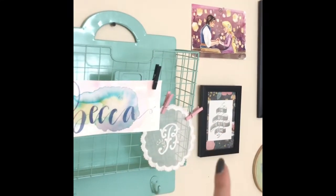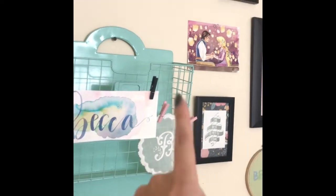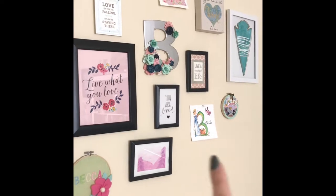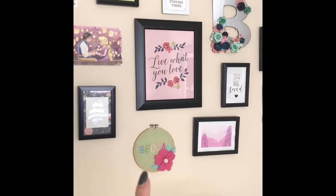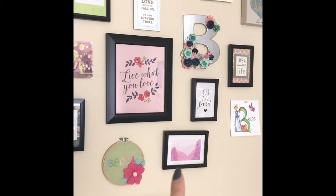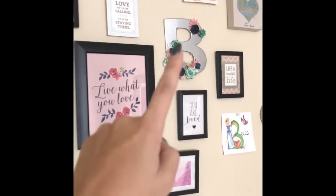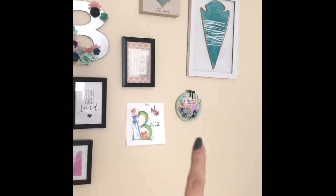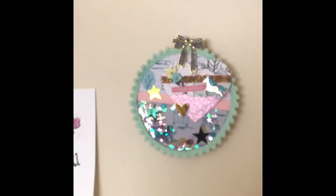A lot of this is stuff I really like. This tangled print is from an Etsy shop that I purchased it from, and these are from Ingrid Caratuti. So there's a lot of stuff from pen pals or swaps on this wall and throughout my room. This is from my friend Kira. This is from my friend Jen. She actually watercolored this and I love it. That's from Etsy, and that's a little baby embroidery hoop that I made.